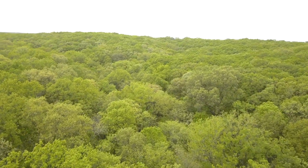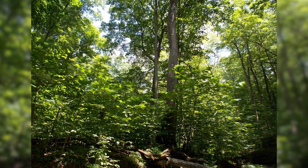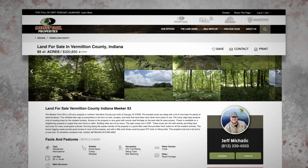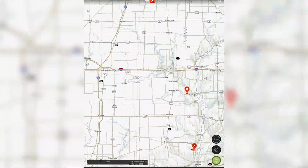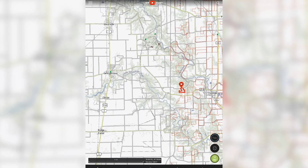Here we go with a Mossy Oak Properties Fundamental 5. This is the second property that I'm going to break down. It's a listing that Mossy Oak Properties has. You can call Jeff to find out more about this, but I'm going to break this property down just a little bit. I started out with a backed out view, and we are here in western Indiana, pretty much just across the border from Illinois.